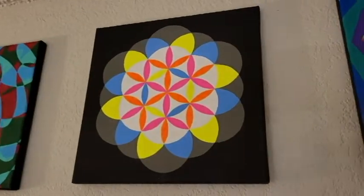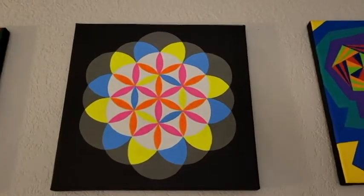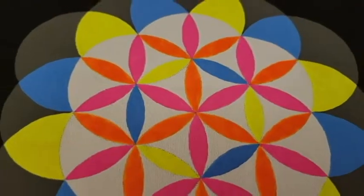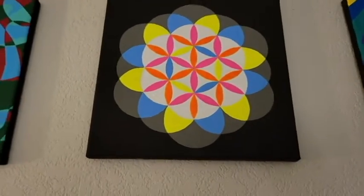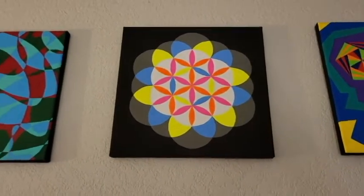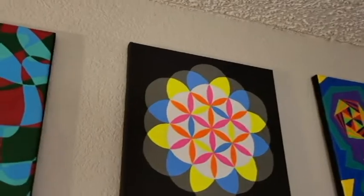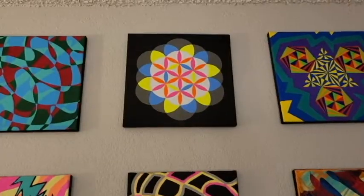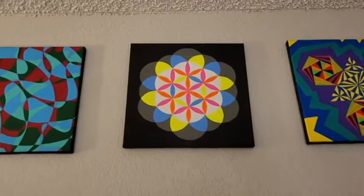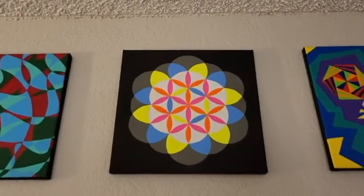Christmas. So I just want to feature one more of my paintings. This one is a pattern called The Flower of Life. So I was starting to mess around with a compass to make these circles, and I came up with a neon color scheme. Got neon yellow, neon orange, neon pink with a black background, and yeah, it really kind of pops out, especially with the black background.